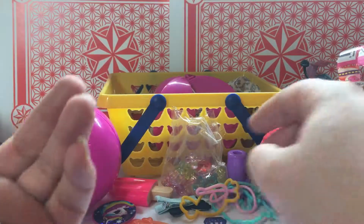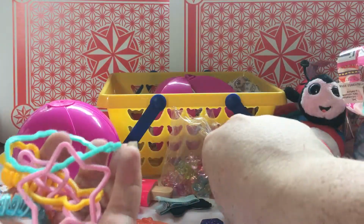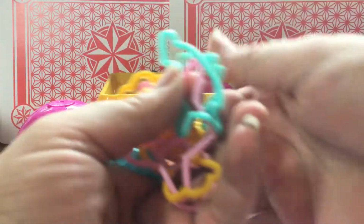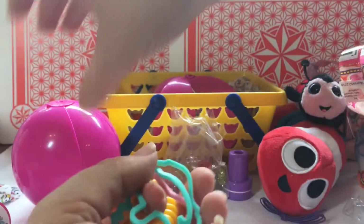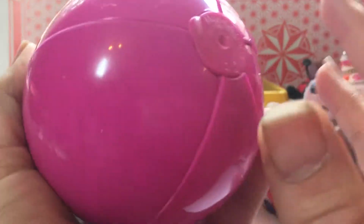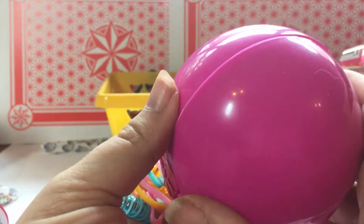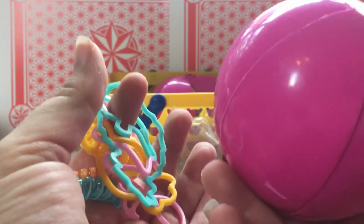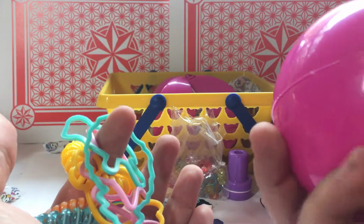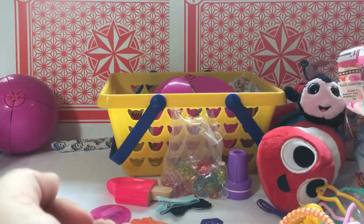I don't think the contents are worth the cost, because you're buying these for the contents and not for the capsule. I would prefer a big capsule with just the 5 surprises in it, and that would cut down on the packaging costs, and you could still have them in opaque bags so you wouldn't know what they were going to be.